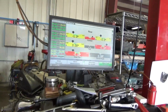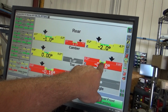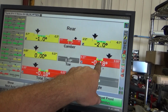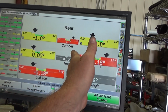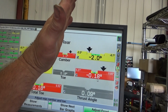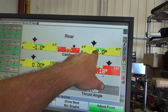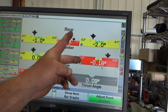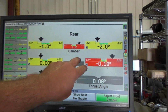And if you look at the factory specs, it actually wants it at about 15.15 toe in the rear, which means I need to take it 0.4 of a degree to toe it in. And then my camber, if I do a half degree camber positive, it will put me into the green. So two shims on that side, and they only want you to use up to two shims.